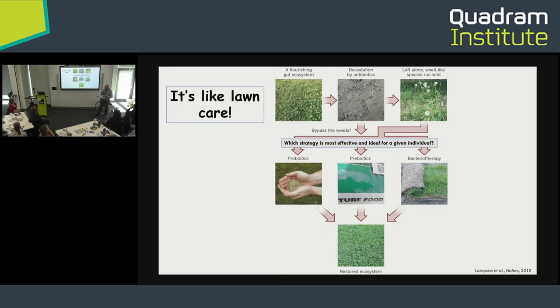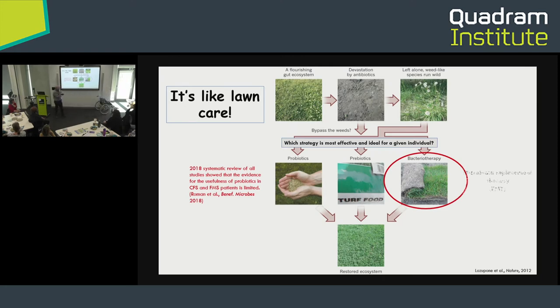So one may not necessarily be the universal treatment for everybody. It's personalized. And we know from studies looking at the use of probiotics in ME, the evidence is that it may be beneficial, but there's no compelling evidence that it is going to work for most people. So bacteriotherapy, which is leading into our trial here, is called microbiota replacement therapy. That's the human equivalent of digging up your lawn and putting a new one down. And we do know, we have some evidence, again from the Australian group, that this can be successful in ME.